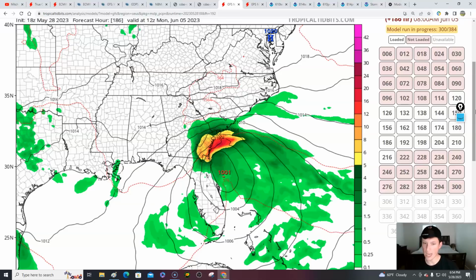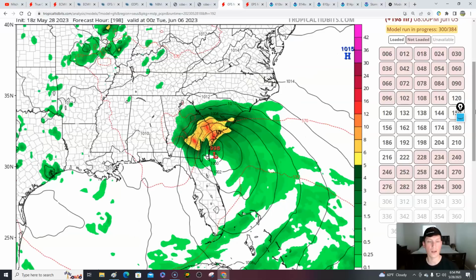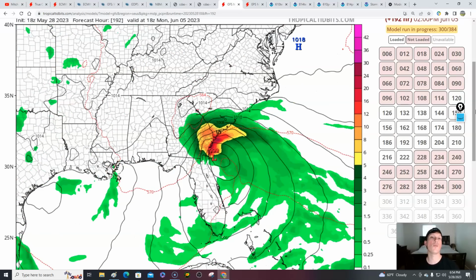Now, that's not a forecast, so don't say, hey, Mitch said there's going to be a tropical storm making landfall in Georgia and South Carolina early next week. It's not what I'm saying, but it really wants to bring a huge slug of moisture. But look, I'll look at it right here. You got a sub 1,000 millibar low pressure next Monday afternoon.